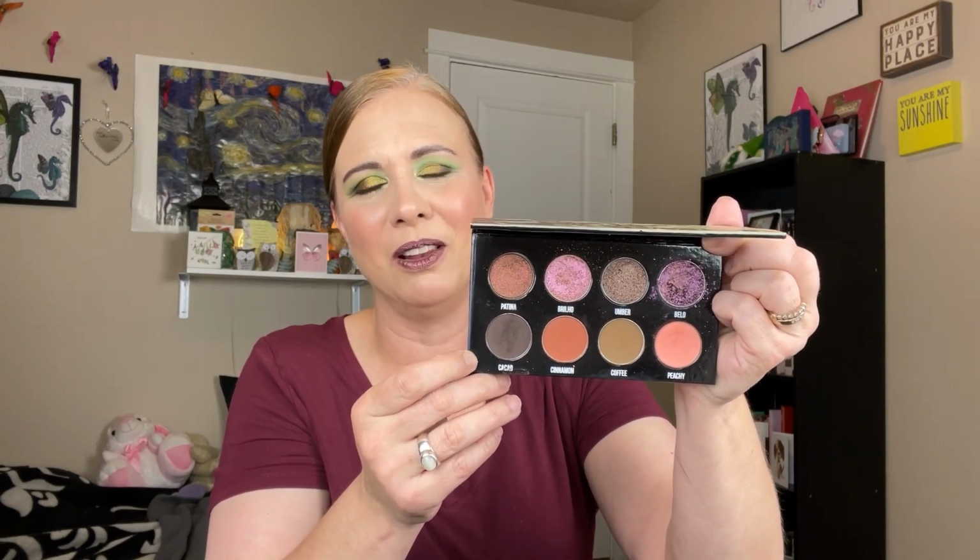And the last one here is the Everyday Sparkle palette from Ladybug Glow. And this was gifted to me or given to me in PR. The brand owner was so kind to do that because she heard that I was on a 6-month no-buy and she really wanted me to have this palette. So that really meant a lot to me.